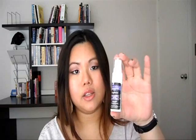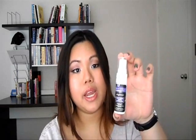And I've been really loving the Decay All-Nighter Long Lasting Makeup Setting Spray, and this is the reason why my makeup lasted all day. And in fact, in a hot, humid climate like Singapore, my makeup actually lasted for 16 hours. And yes, there was that one day where I actually wore my makeup for 16 hours and my makeup stayed put. So yeah, this is an awesome product. I actually ordered the full size one, so I can't wait to get it.